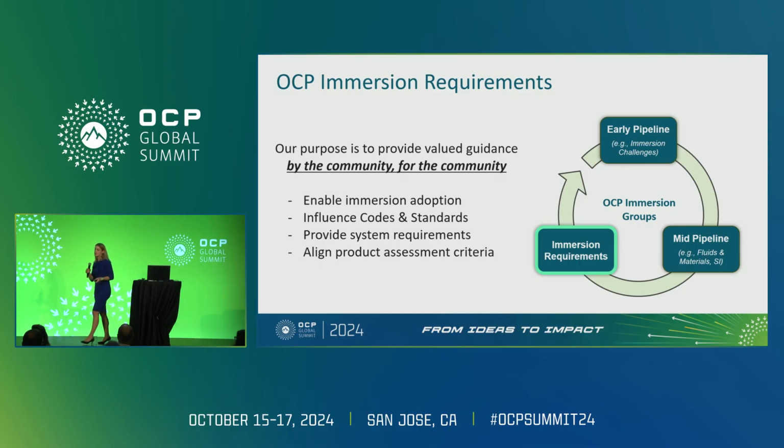Oh, okay. Immersion Requirements sits in a really interesting place in our community. It accepts inputs from the community that come early in the pipeline.